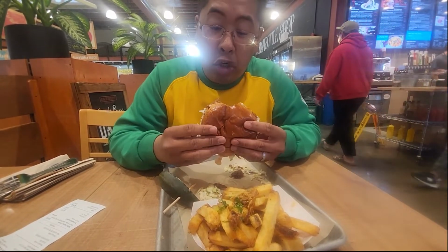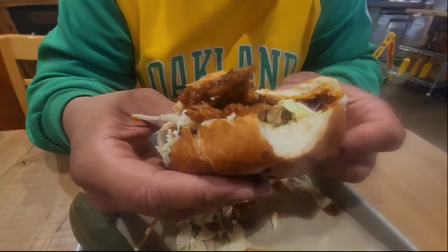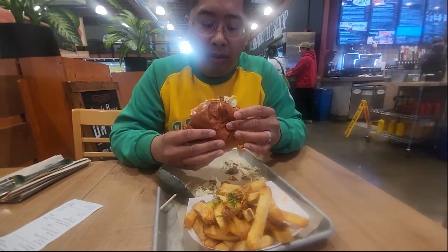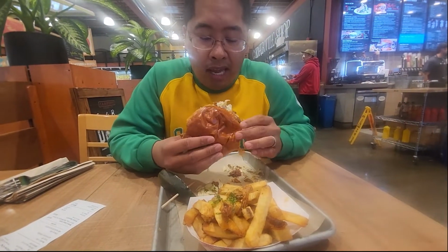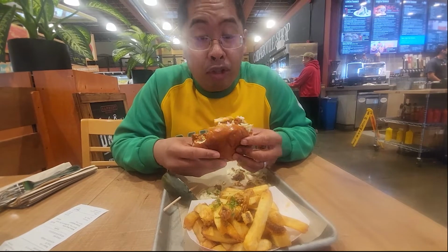Brisket is nice and juicy, and the barbecue sauce is pretty tangy as well. The barbecue sauce is not super sour. I love the tanginess, the sweetness. It tastes a lot like brown sugar.